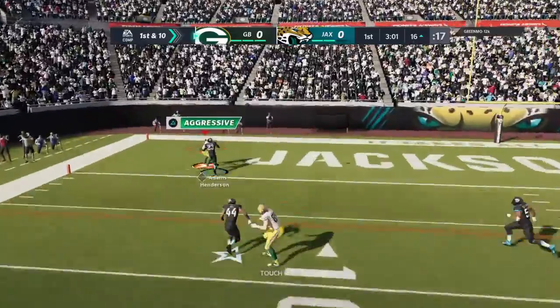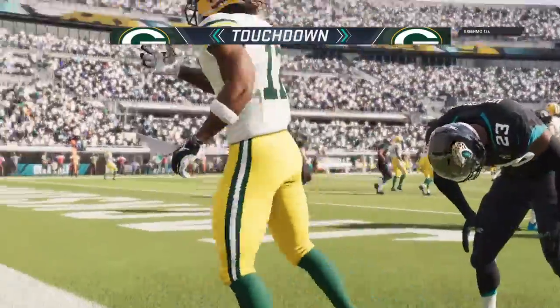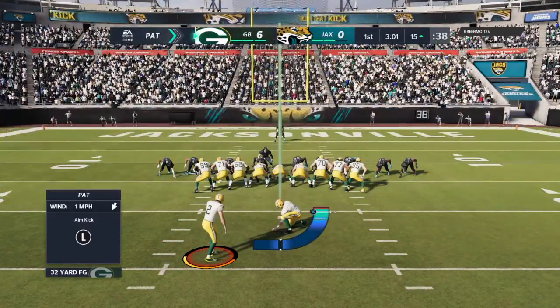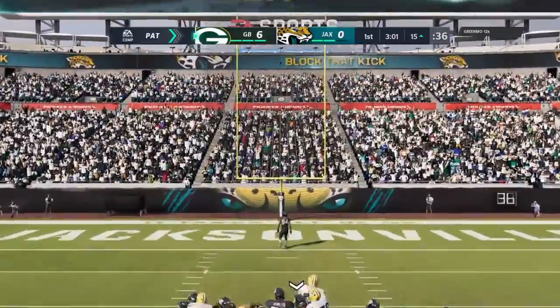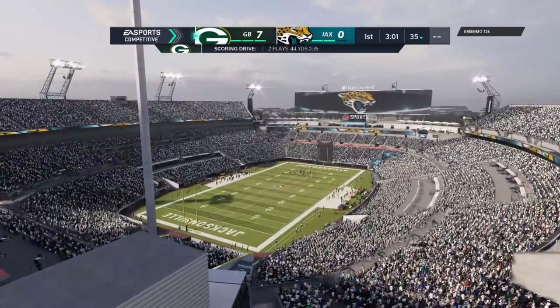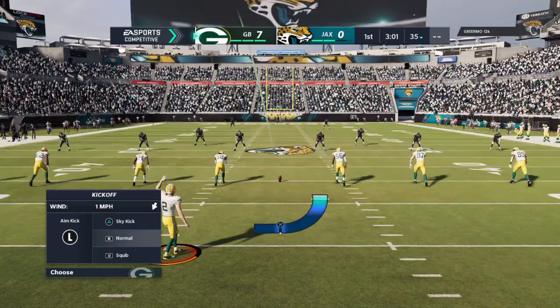They come up 1st and 10 at the 16. And he's got it. It's caught for a Packers touchdown. It's Devontae Adams hauling it in from Aaron Rodgers. And the Packers have taken the early lead. And it's good to make it 7-0 Packers. Makes the score Packers 7, Jaguars nothing.